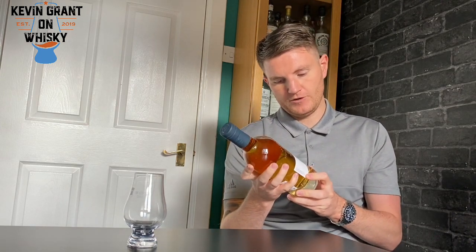It's really light in colour, everything that they've done is good as well: 46.8% ABV, unchill filtered, natural colour. So it's not an age statement. What I'm led to believe is it's about 6 years old, and it's a split of 50% unpeated malt and 50% peated malt. It's a mixture of ex-bourbon and ex-sherry. It looks primarily bourbon to me, with the colour and lightness of it.